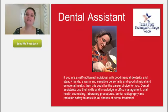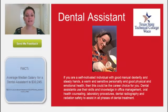The next area that TSTC has a program in is dental assistance. If you're a self-motivated individual with good manual dexterity and steady hands, a warm and sensitive personality, and good physical and emotional health, then this could be the career for you. Dental assistants use their skills and knowledge in office management, oral health counseling, laboratory procedures, dental radiography, and radiation safety to assist in all phases of dental treatment.